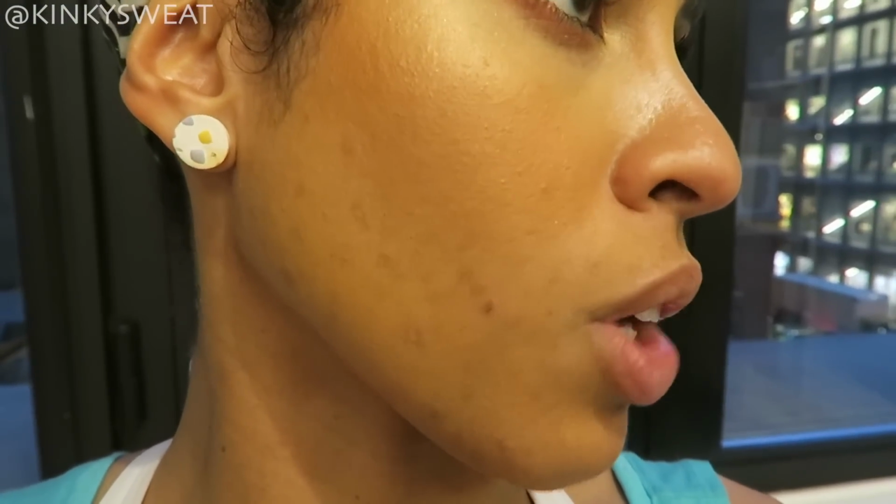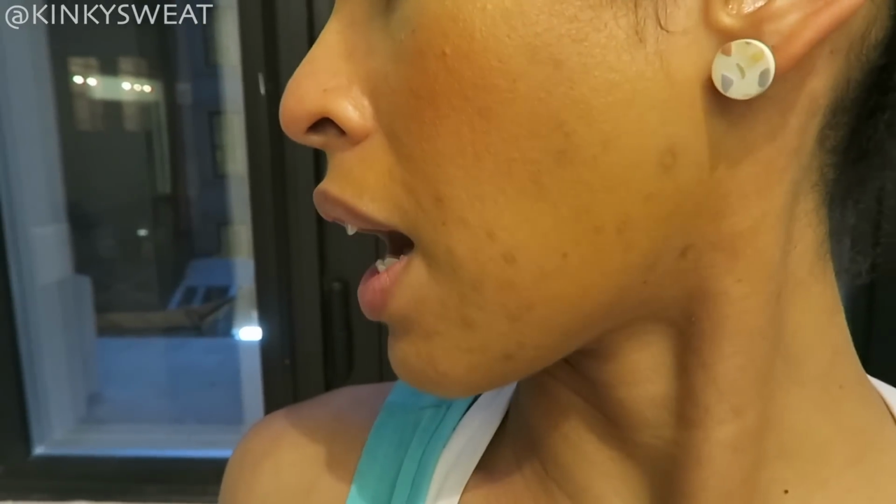I understand the foundation says 16-hour wear, but it's rare that I look for 16-hour wear or I wear my foundation for that long. Not because I want to, that's just how the day rolls sometimes, you know what I'm saying? But here's some close-ups of how the skin looks. I'm really sorry I'm looking yellow, but this is kind of like the best lighting situation available to me at the moment.